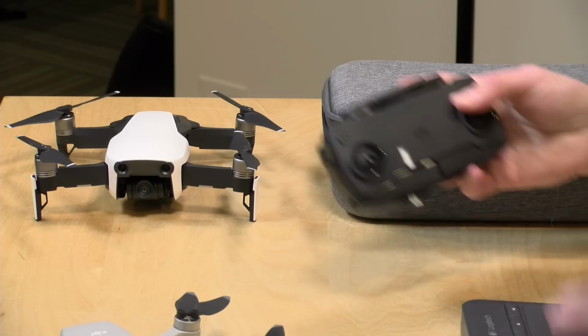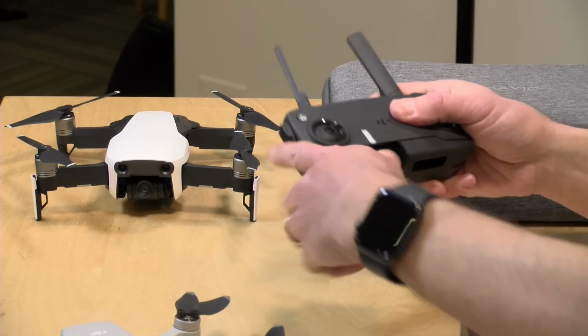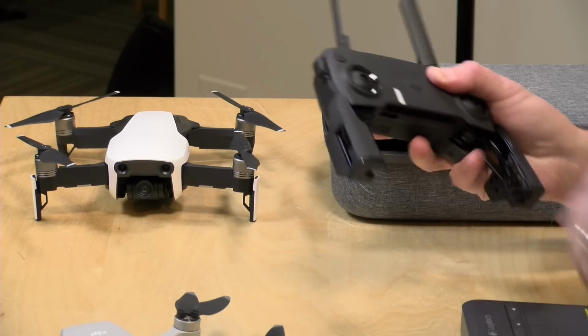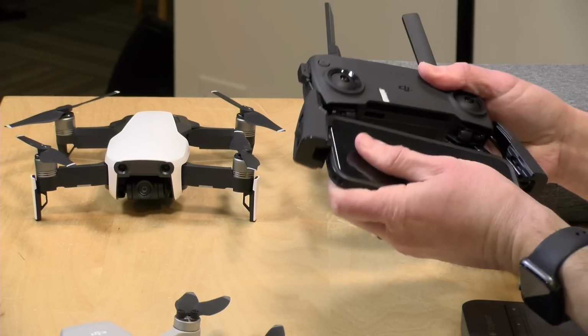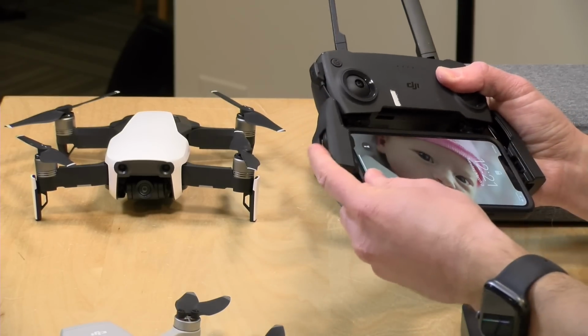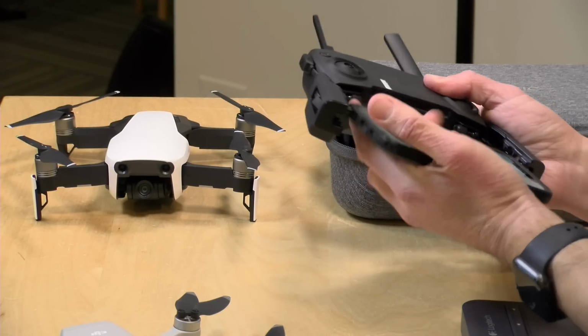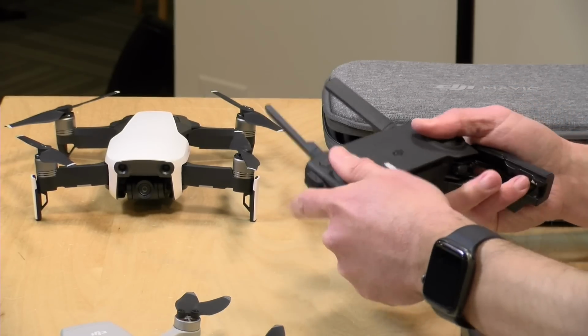Now, the controllers are pretty much the same on both drones, although the Air has a few more buttons for a few of its extra features. They're super compact, though. They fit really nicely into the bags here. When you're ready to fly, you just fold down the arms and stick your smartphone in like so. Unfortunately, I have found I have to take my case off my iPhone in order to get the cable to stay seated in there. That's been the one annoyance I've had with it. But beyond that, I'm really happy with how it all functions.